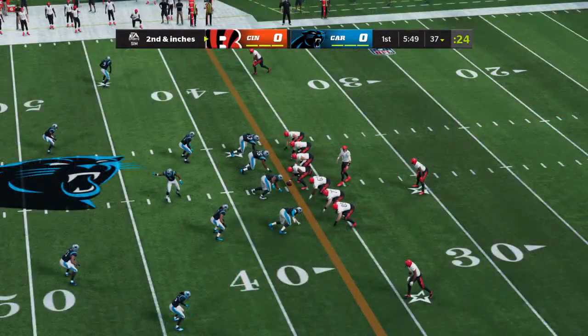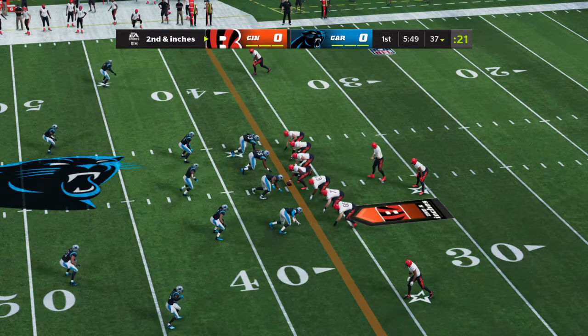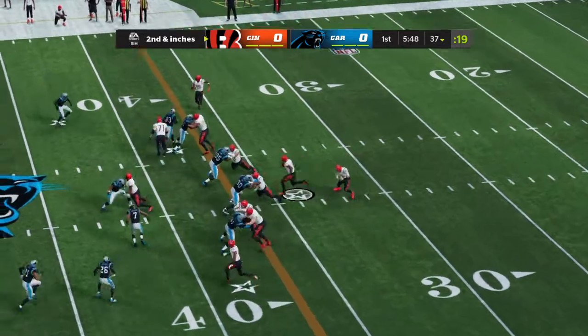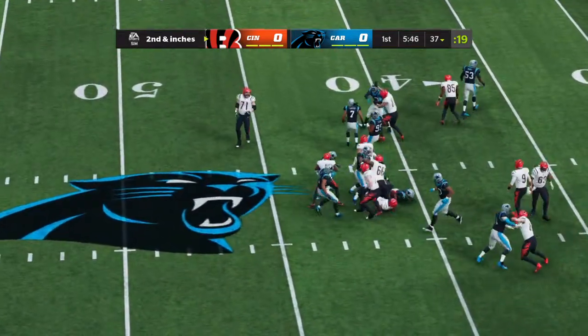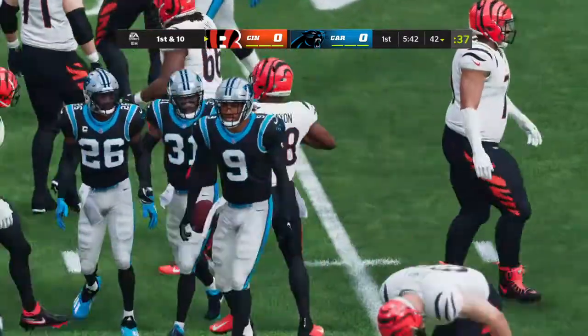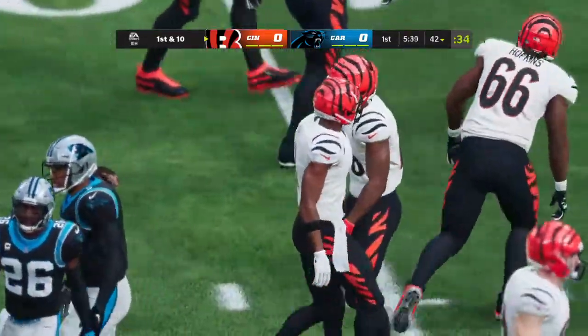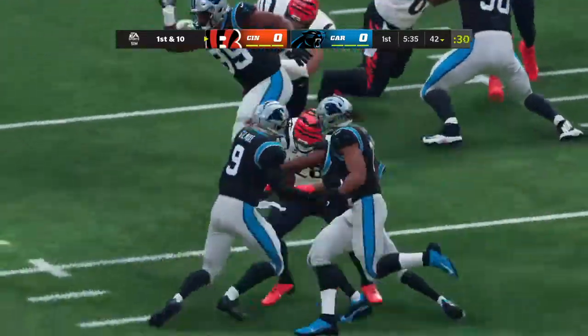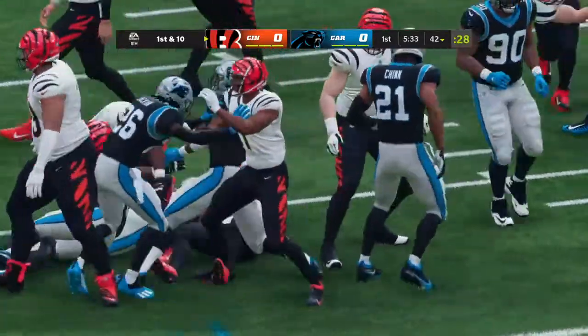A good gain on first has him set up with second and just a couple of inches now from the 29. Burrow going to give this to Mixon. And he's got a Bengals first down as he'll get this up to about the 42. Second and inches is oftentimes an invitation for an offensive coordinator to take a big shot downfield because he feels like he can come back on third down and pick up the first down.